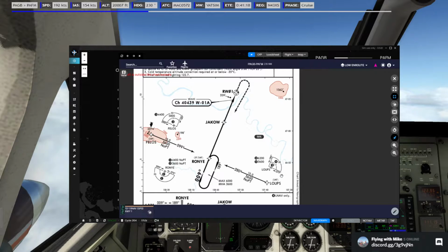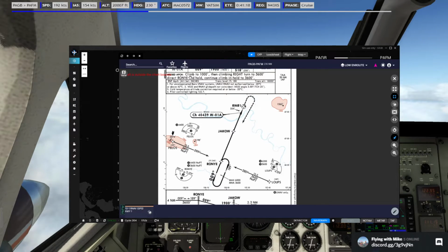So now, missed approach is climb to 1,000, then climbing right-hand turn to 3,600 feet back to Roan. Then we enter the hold. Looks like a teardrop entry for the hold. And then we'll continue and hold at 3,600 feet till advised to try in again.